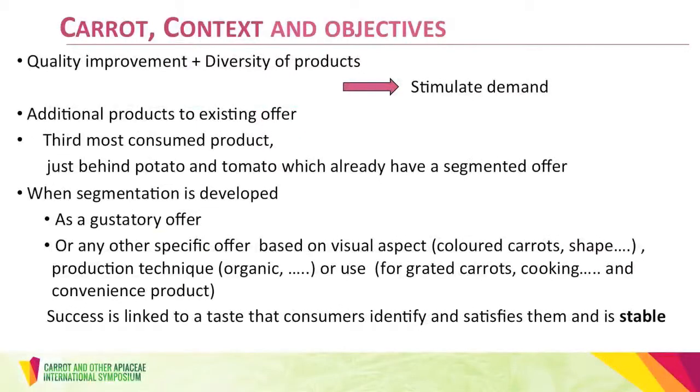In general, the two main factors to stimulate demand are quality improvement and diversity of the offer on the display. The goal is to find an additional product or additional products to the existing offer. Carrot is the third most consumed product after tomato and potato, and tomato and potato have already segmented offers.